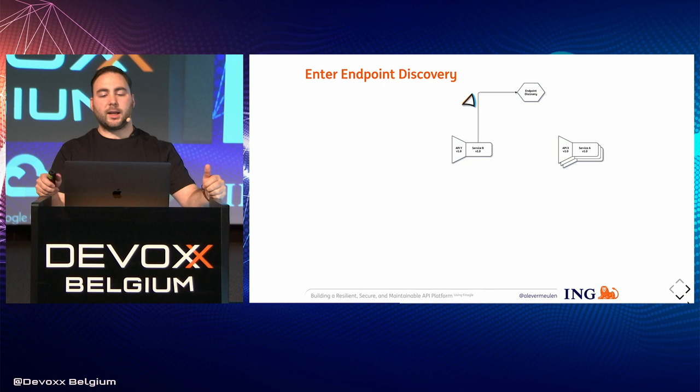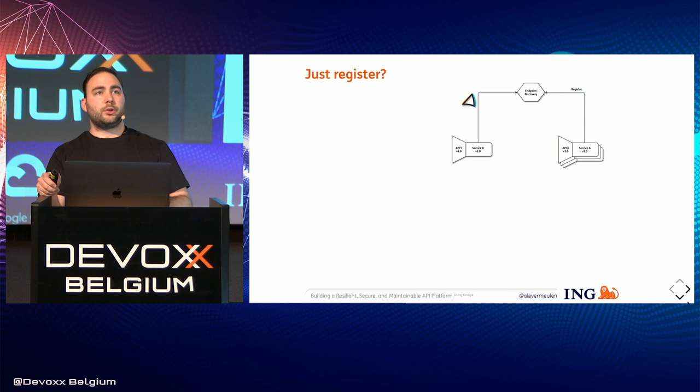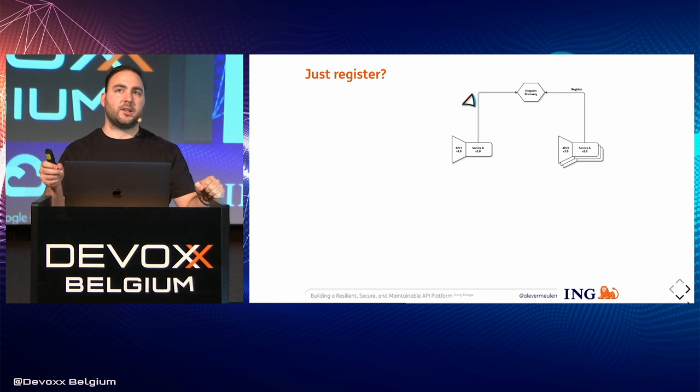But how is endpoint discovery going to know where those instances live? Typically, you would have instances register themselves at the endpoint or service discovery, usually through the service name. You have some hard-coded service name in your application. And if you consider a security bit, you add some access control list on the service discovery side, and you say, okay, only services with this username and password can register instances for this service name.